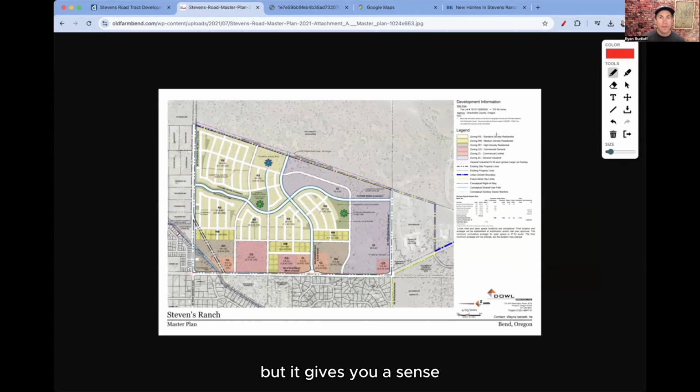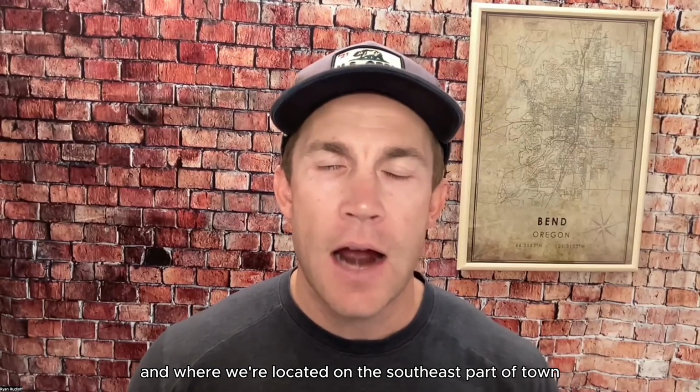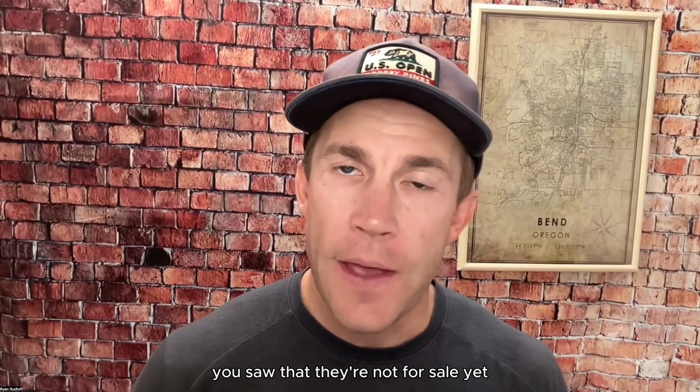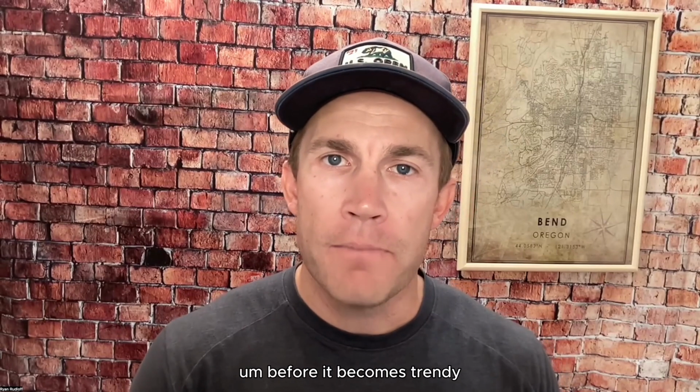But it gives you a sensibility of what's really going on in Bend. I mean, this is nuts as far as how big of a development this really is, and where we're located on the southeast part of town. Homes are up, as you saw. They're not for sale yet, but they will be soon. If you're curious about this part of town before it becomes trendy, reach out to us.